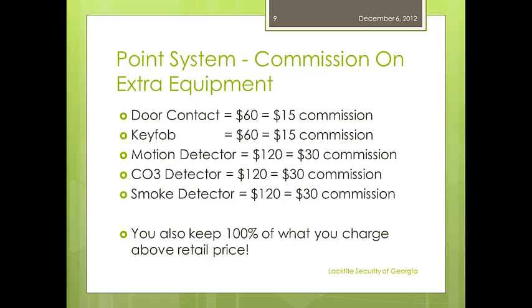And I know that $110 doesn't sound like a lot of money, but if you sell a smoke detector for $200 with every deal, and you do 6 deals a week, then you're at an extra $600 a week just from upselling the smoke detector. So keep those small things in mind when you're out there selling, because they can really add up and really help take your check to the next level.